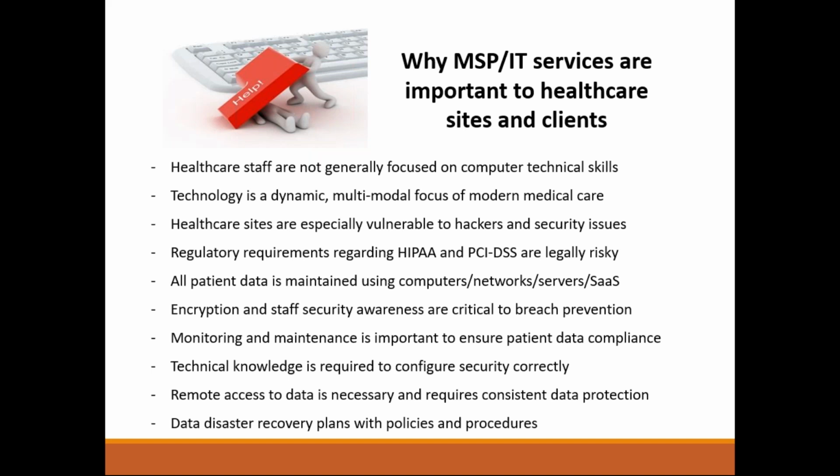Monitoring and maintenance, what you do with your managed services business, hypercritical to ensure patient data compliance from that practice, from that clinical medical site, all very important. Technical knowledge is required to configure security correctly. You guys have that technical knowledge. That is something that these healthcare sites absolutely need. They need it not just at the level of standard business, but at that patient health information protection level. They need security even more than most other verticals that you work with.